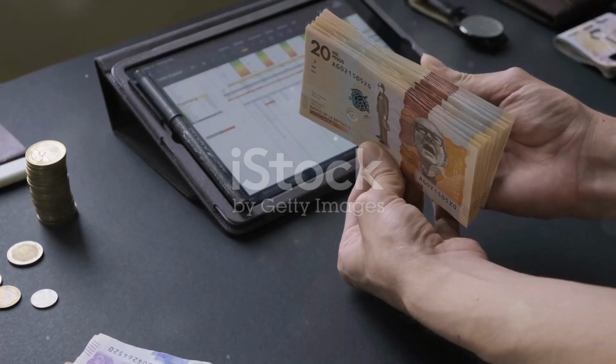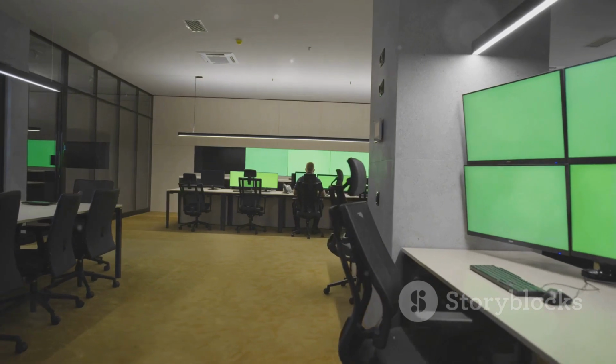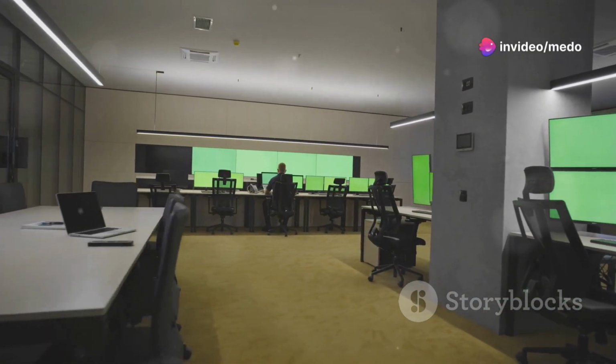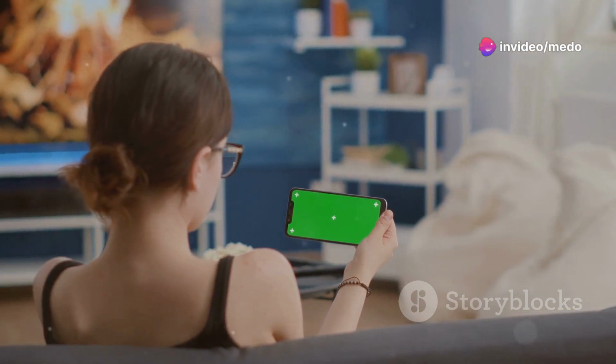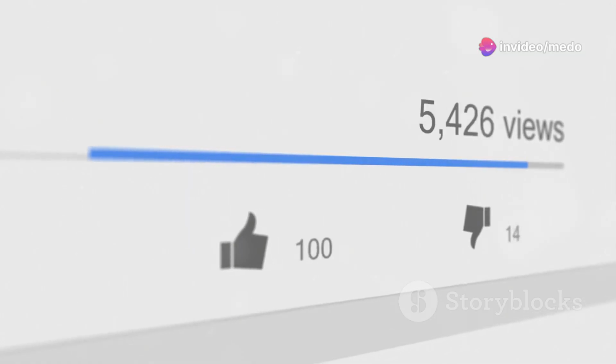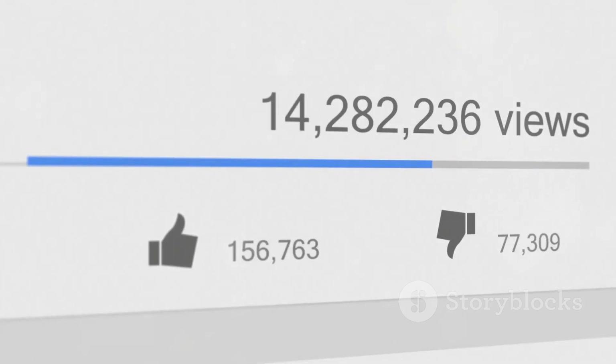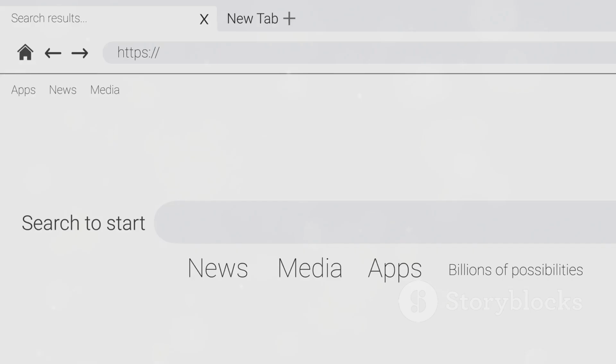Now, let's talk about the money. YouTube automation can unlock various monetization methods, allowing you to turn your passion into profit. The most common method is through advertising revenue. As your channel grows and attracts more views, you can enable monetization and earn money from ads displayed on your videos.